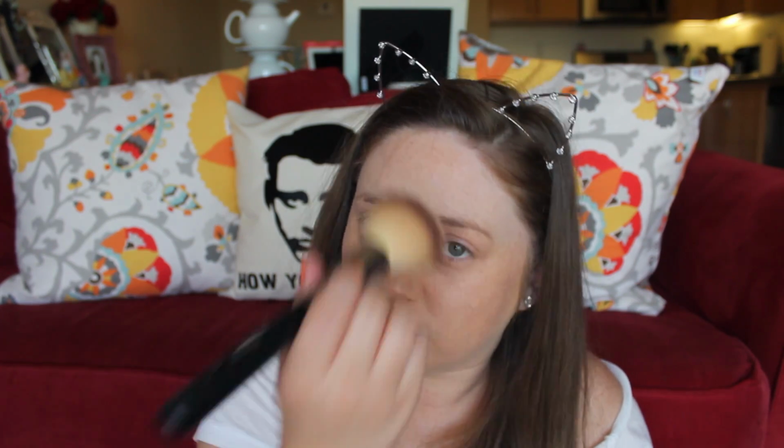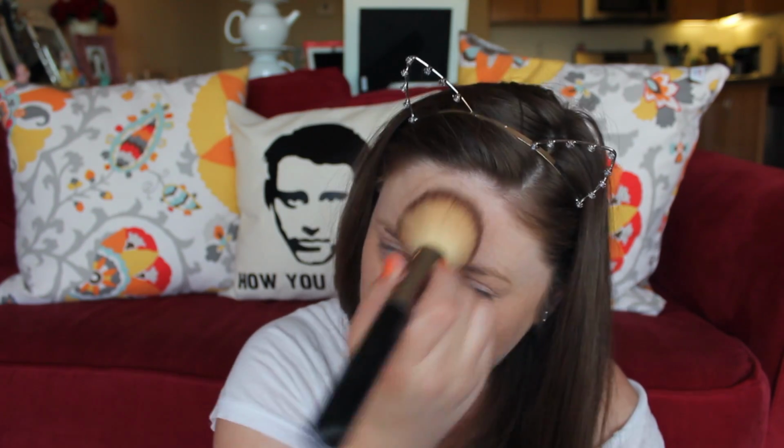I said this in my favorites, but I like this contour palette because I'm a very fair person, but I can use all of these colors. And even this dark cocoa color isn't too dark for me to use lightly to warm up my face. These cat ears are not doing a good job of holding back the hair. And I'm gonna take a little bit under my chin and down my neck. Am I looking glamorous yet?